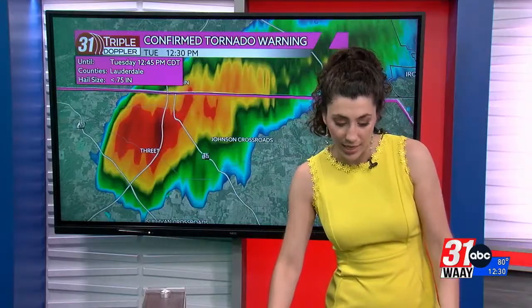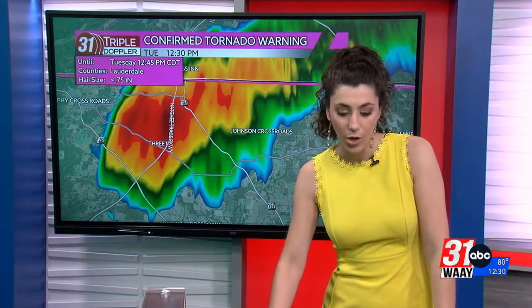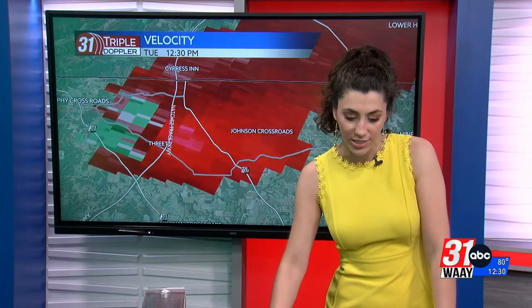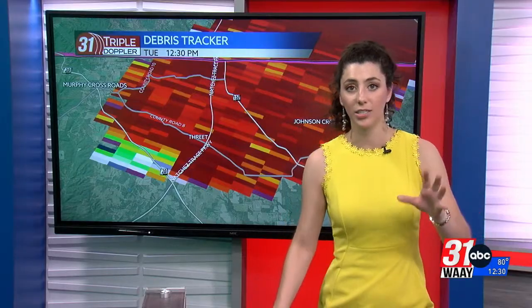At this point, it's making its way just north of Threet, crossing over the Natchez Trace Parkway, making its way over 157 and crossing really close to Cypress Inn, over County Road 8 and making its way towards County Road 10 as we speak. We've been looking at the debris signature, and it's coming behind this storm.